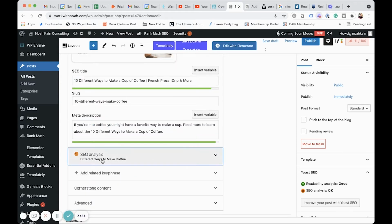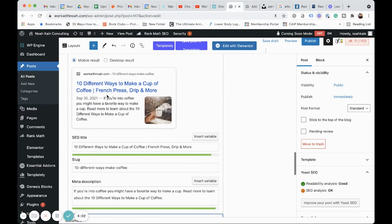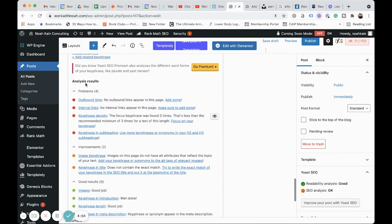And as you move further down here into the Yoast tool, you'll see this SEO analysis section. You can open this up. And this is really the core part of what the tool helps you with outside of showing you what your result is up here. These are suggestions and recommendations for what you can do to improve this post.